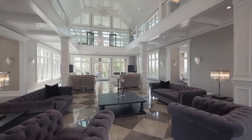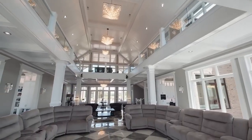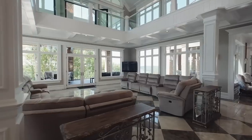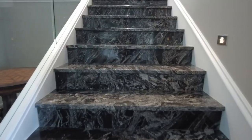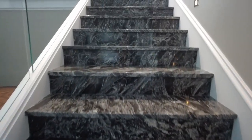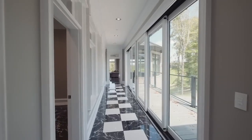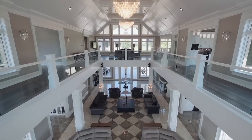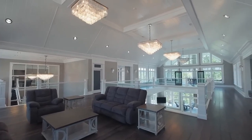The two-story great hall is flanked by overlooks from the floor above, making for a dramatic and pleasing arrival for owner or guest. The marble floors wind their way through much of the home, providing a pathway for you to immerse yourself in this next level living. This opulent space has multiple seating areas for relaxing and entertaining.